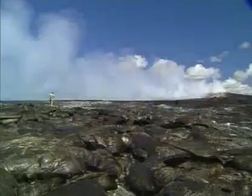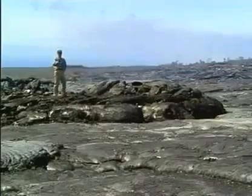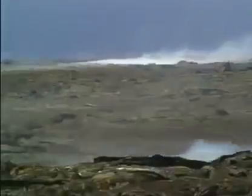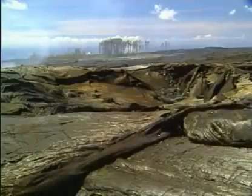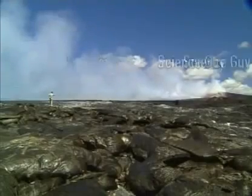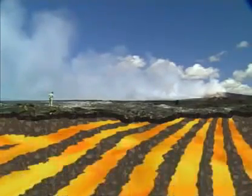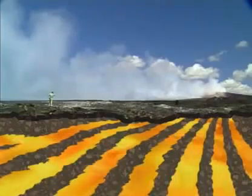Cold. This is an active lava field. A field of lava. And it is hot. The lava is flowing under the surface, right along here. Hot, hot, hot. Once in a while, the surface collapses and we can see in. It's called a skylight. The lava here is really moving.